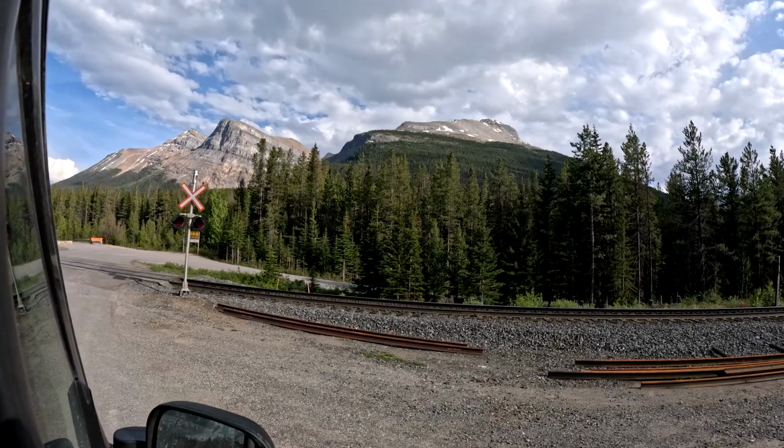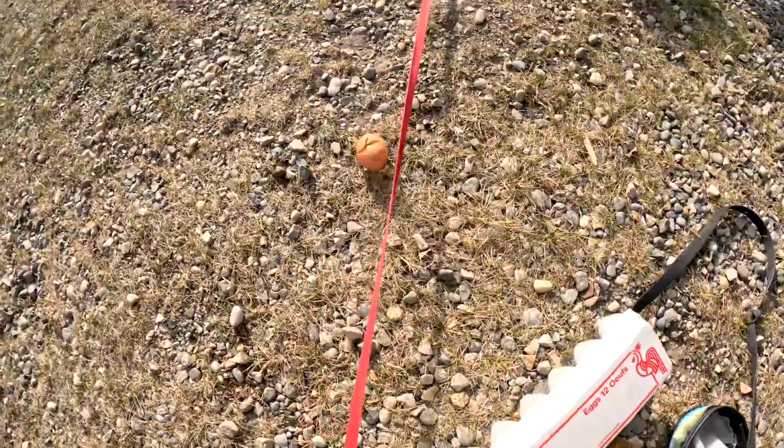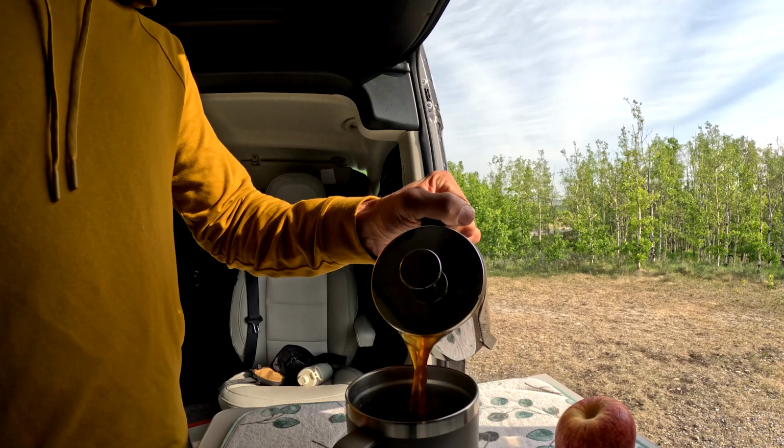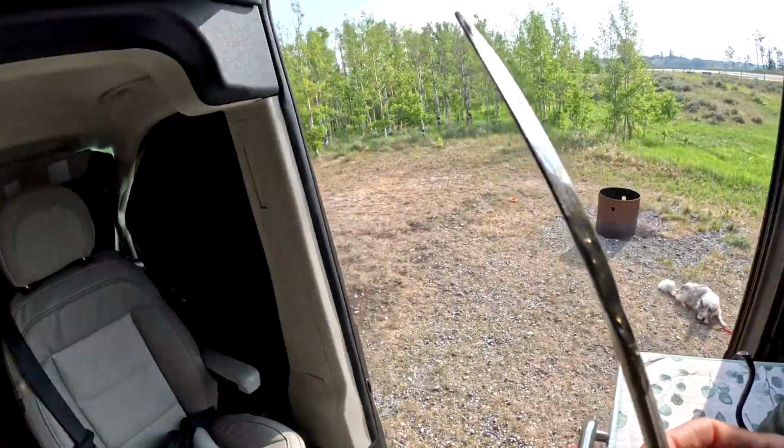Beautiful mountains. I set my eggs down and they kind of just flipped out of the van, and all of them broke. So now my breakfast is canceled. I'm just gonna be drinking coffee and eating an apple. Give it a little stir. Making sure to make as many dishes as you can for your wife to clean.